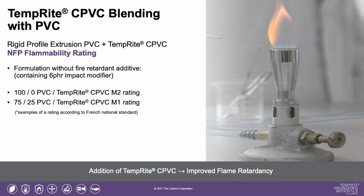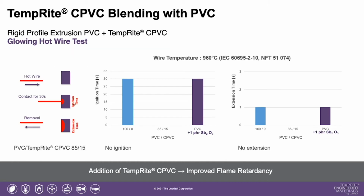Following an example based on the French national standard, a 100% PVC product will achieve an M2 rating, while a blend of 75% PVC, 25% CPVC will already be attributed a rating of M1. Glow wire testing is an example of the indirect flame method. Test results from applying these methods provide a way to compare the material's tendency to resist ignition, self-extinguish flames, should ignition occur, and to not propagate fire via dripping.